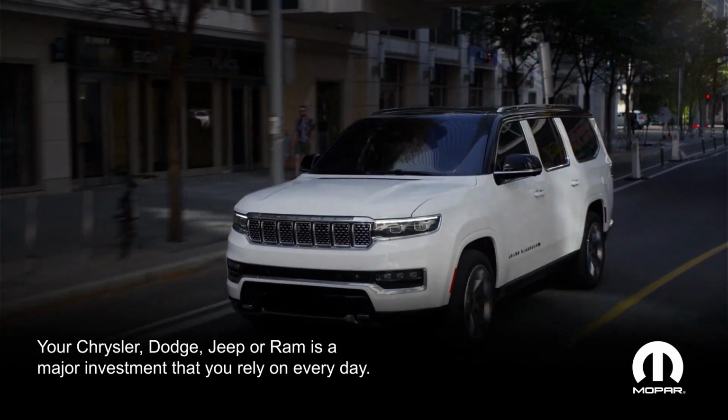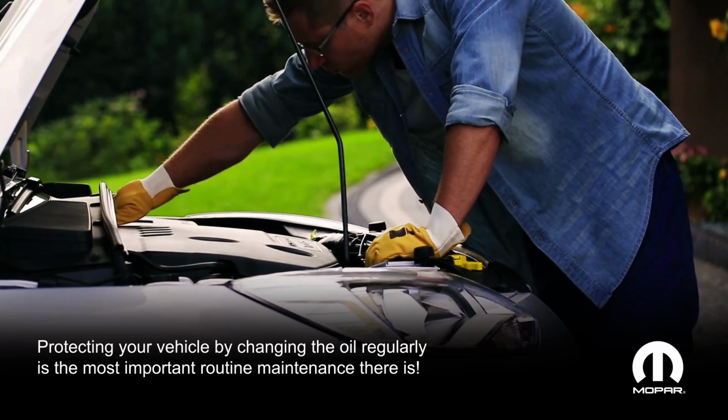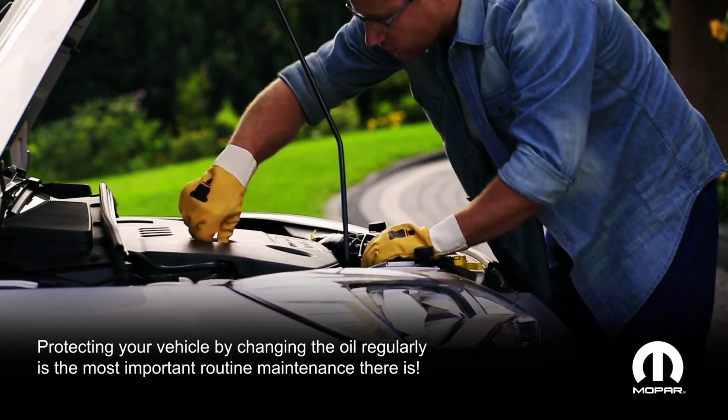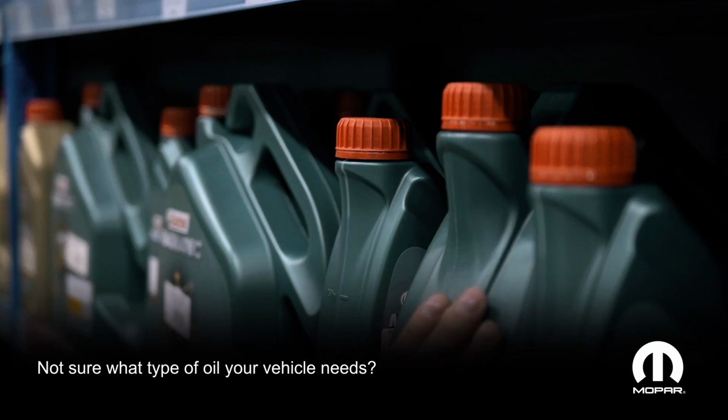Your Chrysler, Dodge, Jeep, or Ram is a major investment that you rely on every day. Protecting your vehicle by changing the oil regularly is the most important routine maintenance there is. Not sure what type of oil your vehicle needs?